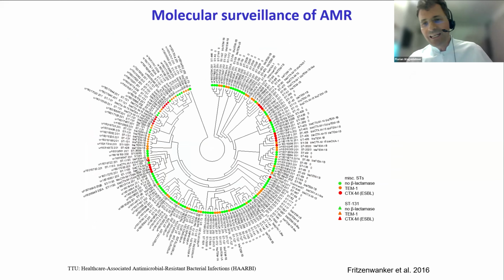And therefore, we need to have individual resistance surveillance within our hospital, and the best would be to have molecular analysis. This is, for example, a molecular analysis of different strains of bacteria we have in our department with regard to the different individual beta-lactamases. You see here the most frequent beta-lactamases we have are TEM-1 and CTX-M ESBL, and we know that CTX-M ESBL, for example, is covered by tazobactam.